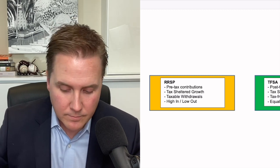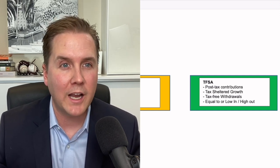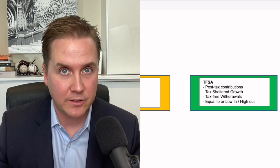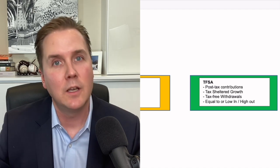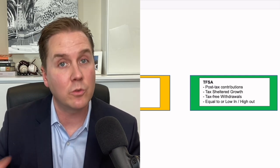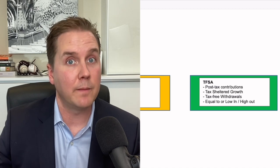More recently, starting in 2009, we had a new account that was introduced, and it's the tax-free savings account. So in many ways, I describe the tax-free savings account almost as the mirror image of the RRSP. And what that means is money that goes into the tax-free savings account is after-tax dollars instead of pre-tax dollars. So you don't get a deduction at the time you make a contribution to your tax-free savings account. Similar to RRSPs, money in the TFSA grows tax sheltered. So interest, dividends, capital gains that are realized in the TFSA, there's no tax bill to pay while it's accumulating in the account. And the greatest feature of tax-free savings accounts, again, going back to my earlier statement, it's the mirror image of the RRSP.